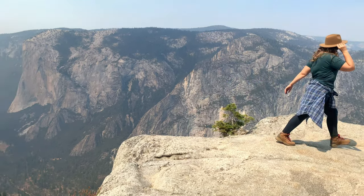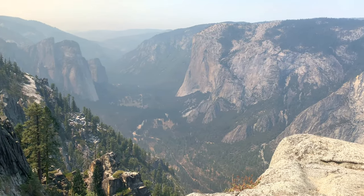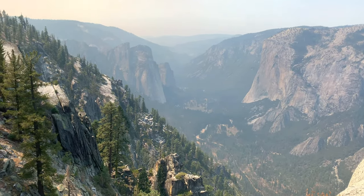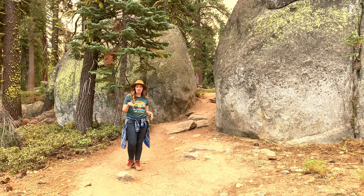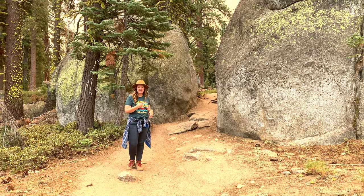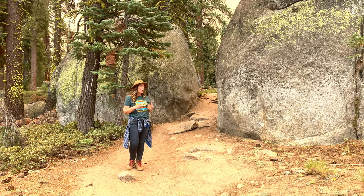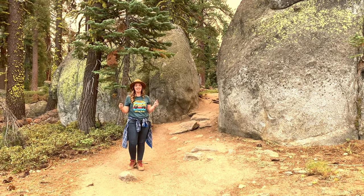Once you've filled your camera with pictures and your heart with memories here at Roosevelt Point, it's off on the last leg of our journey. We're headed to Taft. While I like the 500 foot elevation loss from Sentinel to Roosevelt, and then the 400 foot elevation gain from Roosevelt Point to Taft Point, you could absolutely reverse that, start at Taft, and go all the way through Sentinel if you prefer.